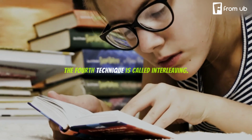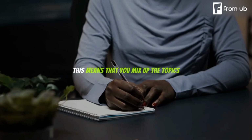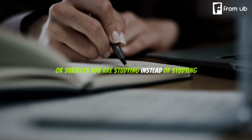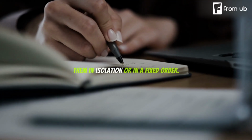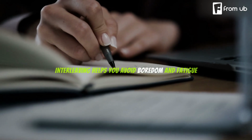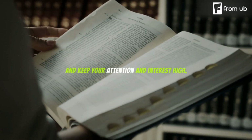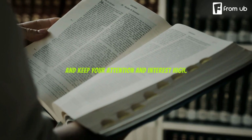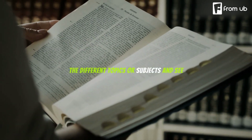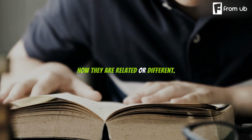The fourth technique is called interleaving. This means that you mix up the topics or subjects you are studying, instead of studying them in isolation or in a fixed order. Interleaving helps you avoid boredom and fatigue and keep your attention and interest high. It also helps you compare and contrast the different topics or subjects and see how they are related or different.